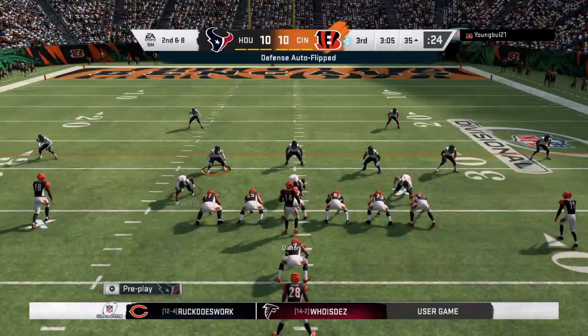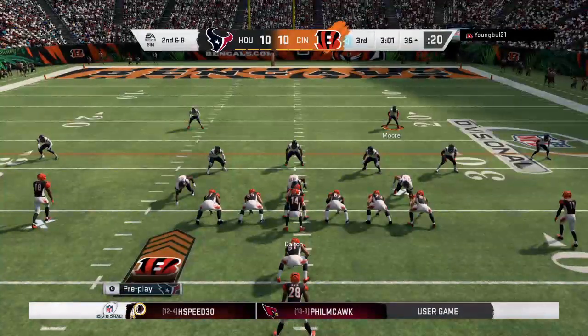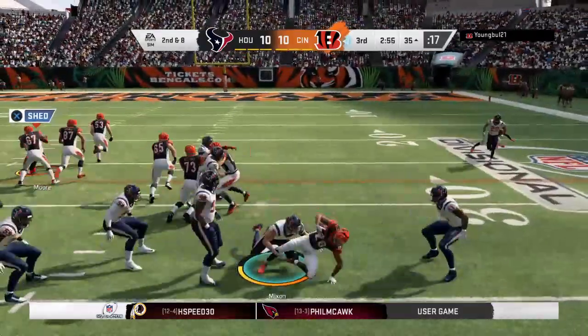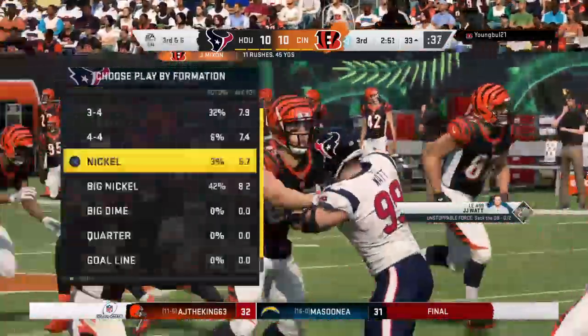The last run good for 2. Here's 2nd and 8. Now they run with Mixon. A minimal gain there on the 8th play of the drive.